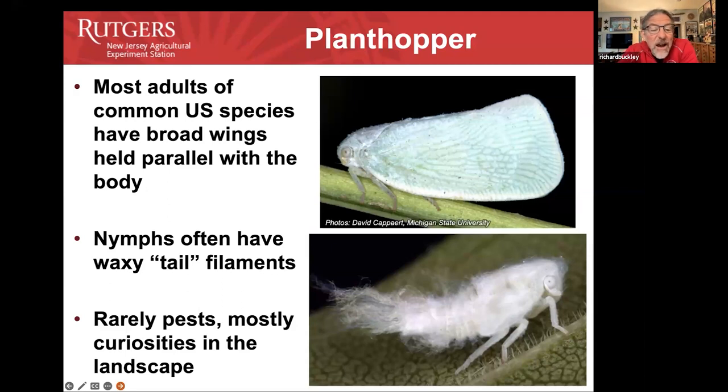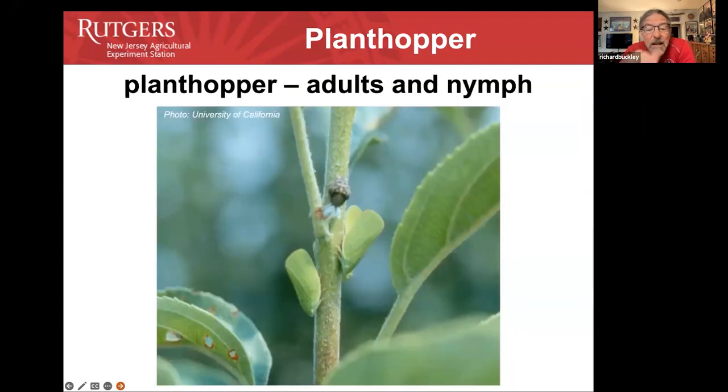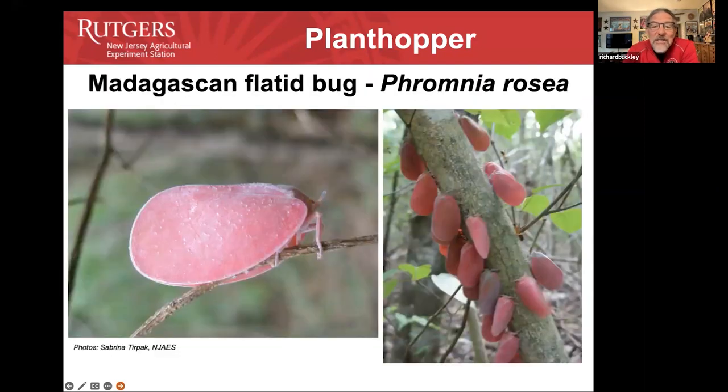The nymphs of this insect have a waxy tail. Now, the wax is a waste product from eating plant cell saps. They walk around with a little poo hanging off them. But again, it's a characteristic that you may see in your landscape. We occasionally see them, and you can see here there's a nymph and an adult; the green adults blend in with their plant host, and you see the nymph with a little wax on the back in this University of California photograph. Here are some flatids, there's the wrong name again, in photographs that Sabrina took in Madagascar. I stole her photos, but they're too cool not to share.